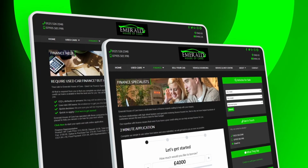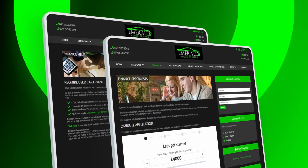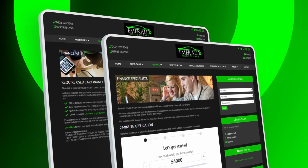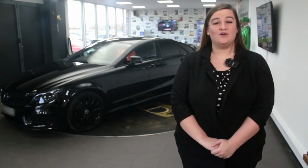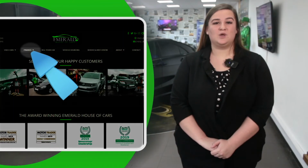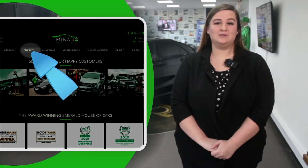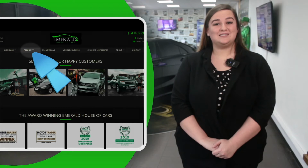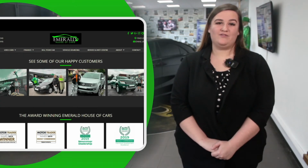And last but not least, if you do need to take out finance for your new vehicle, we have a panel of over 35 lenders, including Santander, with rates as low as 7.9% APR, always guaranteeing you the lowest possible interest rate. For a free finance check, which won't affect your credit rating, click the finance tab on our website to fill out a 2-minute application that lets you know beforehand what your monthly payments are likely to be. We've got loads of PCP, HP and lease options available, depending on your personal preference and budget.